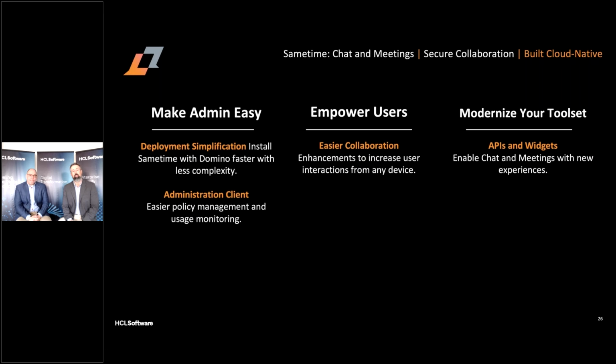First, make admin easy. As an administrator, we value your time and energy. We recognize simplifying deployment, removing complexity, and utilizing an easy-to-use administration tool are critical to your business success. Any obstacle in deployment or during administration is an opportunity for improvement. To empower the users, we listen to our community through our AHA portal and direct customer interactions. We encourage this continued support to help us develop a solution that addresses your business needs.